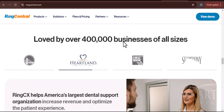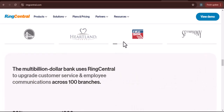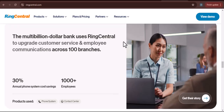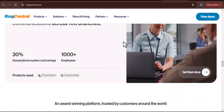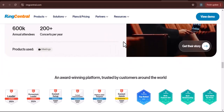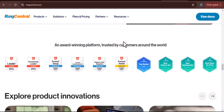Secondly, you need to ensure your existing account with your current provider is active and in good standing. Do not cancel your current service before the porting process is complete. If you cancel, you risk losing your number permanently. RingCentral will handle the transfer of your number from your current carrier, so your service with them will only be terminated after the porting is successful.